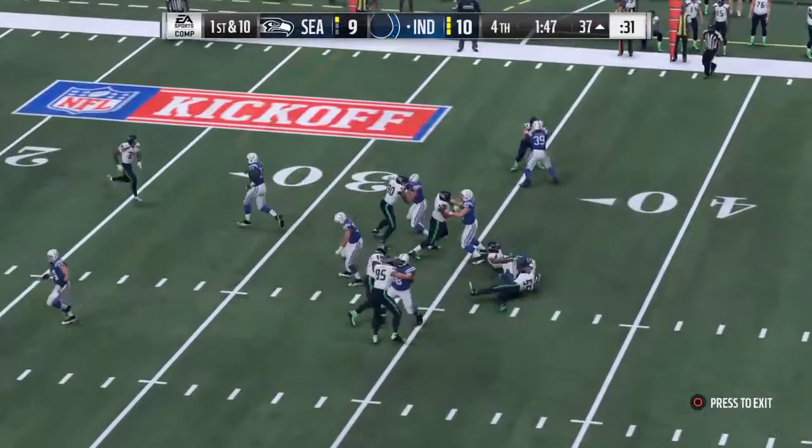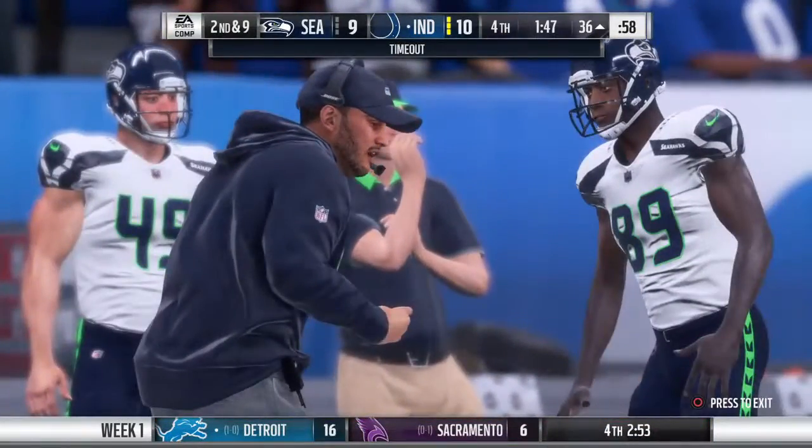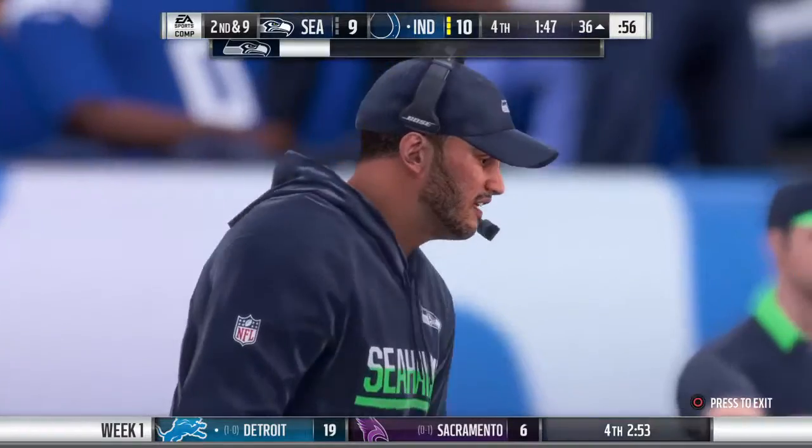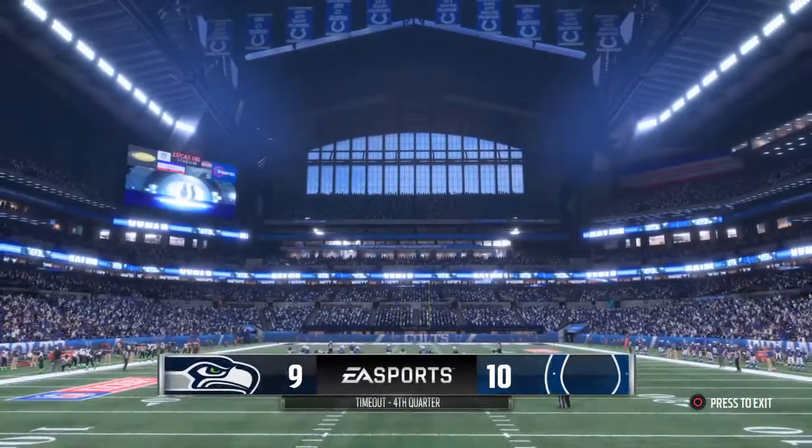And he'll give it here to his running back. And he'll take this one down to the 36. Now the defense will burn their third and final timeout. And as the two teams talk it over on their respective sidelines, we take a break.